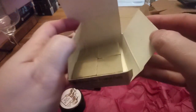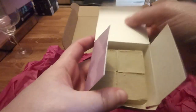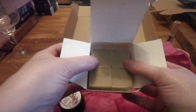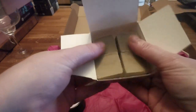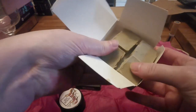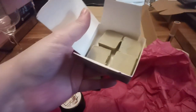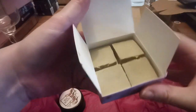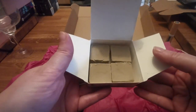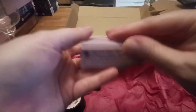So this is, I've never used something like this. Comments below, have you used face mask cubes? Because I certainly haven't. Didn't know it was such a thing. It's stuck together. I'm assuming that it's just the product itself that's seeped through, and obviously, oh, it smells interesting. But yeah, that's really actually pretty good. I wonder how you actually use these, and does it show you?